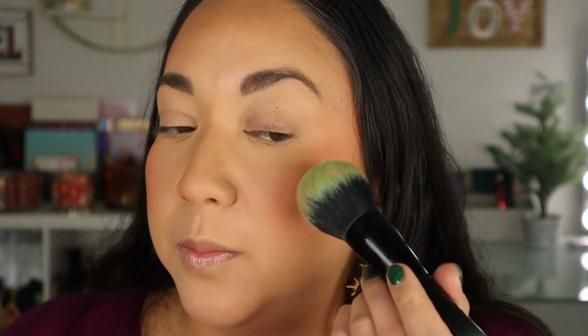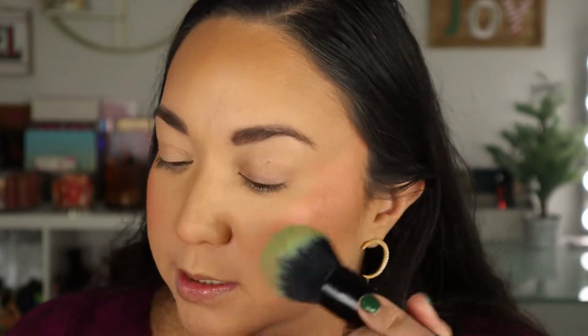So I'm going to use the Nabla Truth Skin Finishing Glow Powder just to add some sheen. This one I usually use as a blush topper, but it can definitely be a highlighter for a deeper skin tone. So I think that looks really good on the cheeks. I'm liking these face products from Juvia's Place. Very nice. I feel like a little glowy peach.